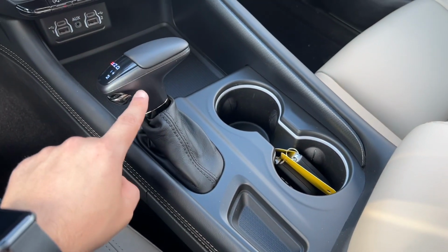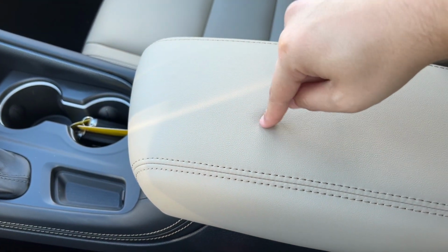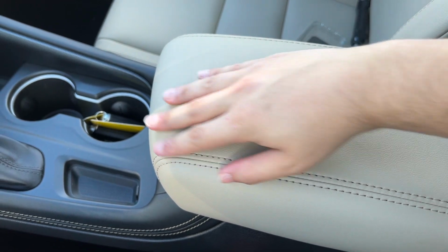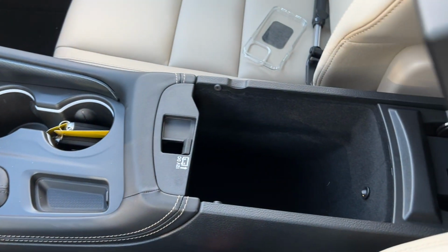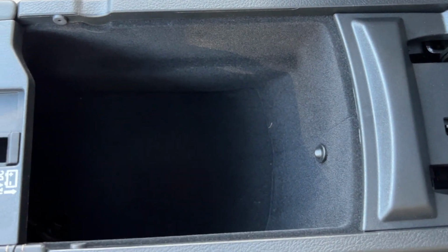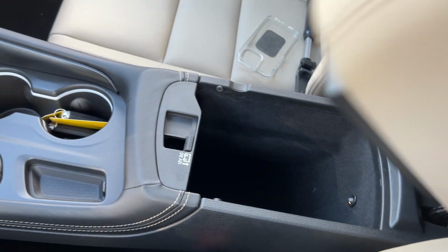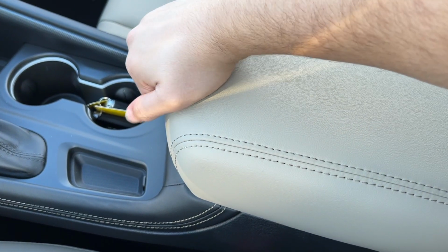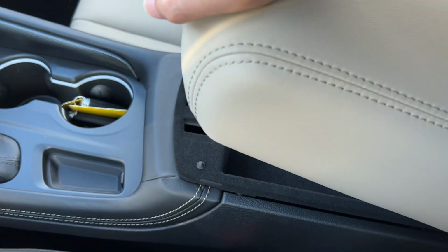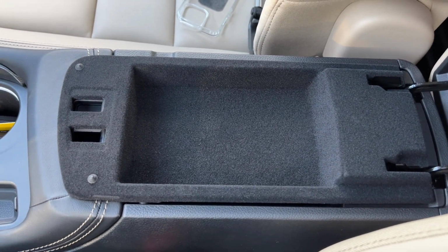And by the way, this Durango does have an 8-speed automatic transmission. And the armrest is very nice and soft. It does have some stitching right here. And inside, there is a good amount of space. And there is a 12 volt inside. And there is a second tier, I think, if I'm not mistaken. Here's the first tier basically, and the second tier is right underneath it.